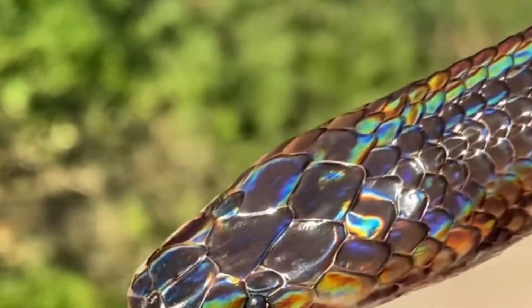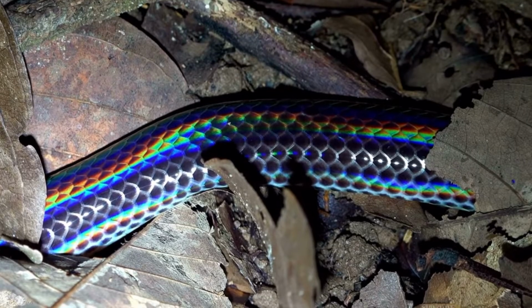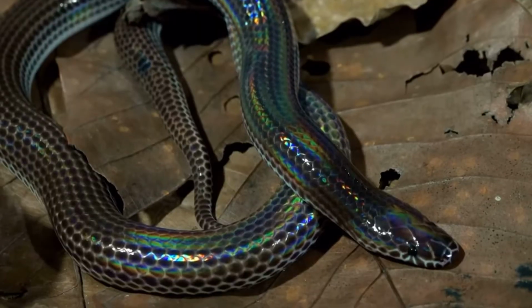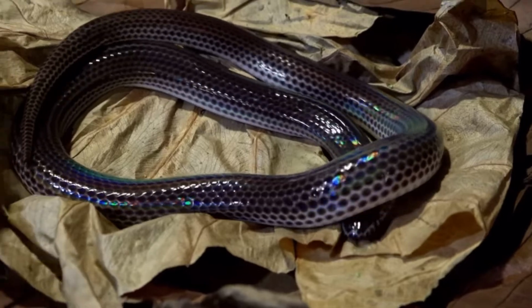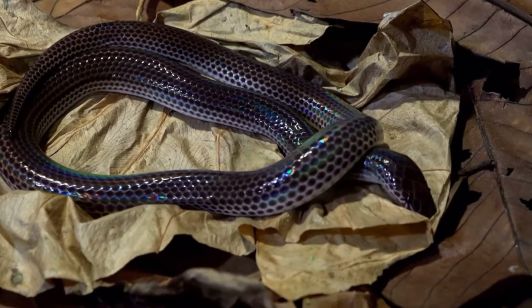Number 4 on the list is the Sunbeam Snake. Sunbeam snakes would probably be the best one on this list if it wasn't for the way that they kind of die whenever you keep them in captivity. They're a very elusive species and they love to burrow, so you only see them when you see them. It's kind of ironic that it's such a beautiful snake, but it's never seen because it's always burrowing.